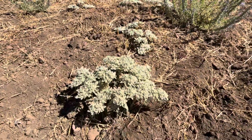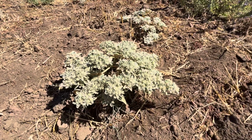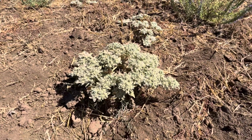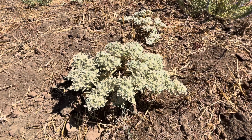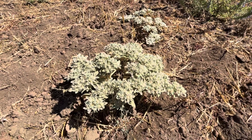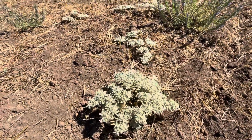Another interesting plant here is Croton setiger. I see this out on rangelands and grasslands all the time, openings of coastal sage. This is called doveweed, and it's in the Euphorbiaceae family. That family is a very toxic family, so you don't want to eat plants in that family.